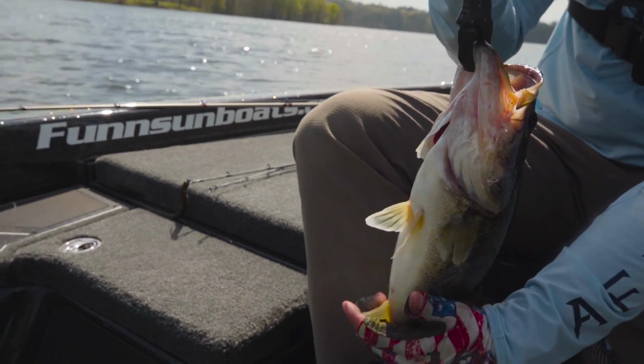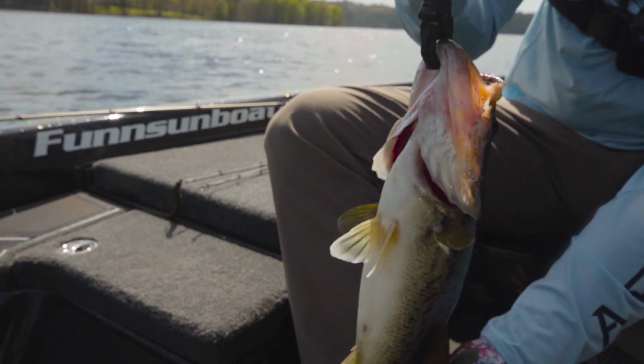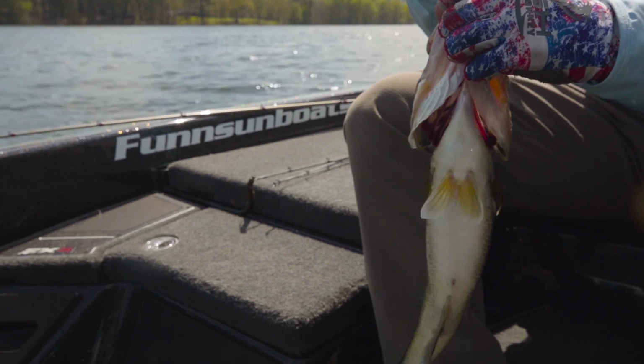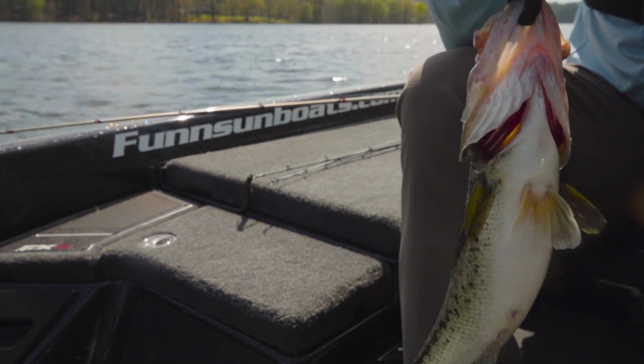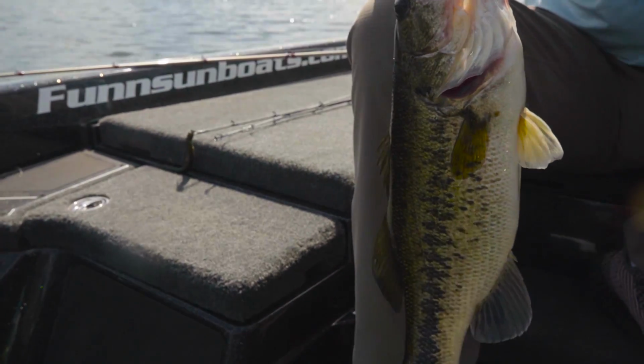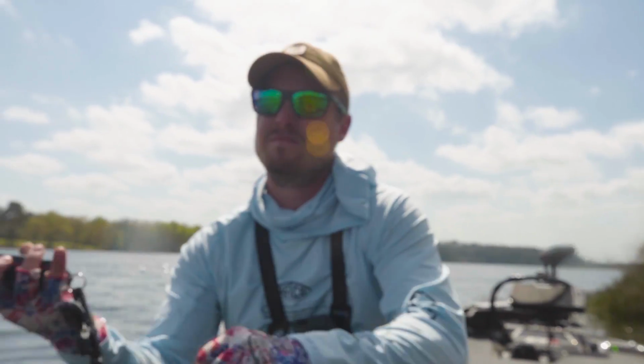Come on, just calm down. It's gonna be another little 2-pounder. God, just stop. 2. Yeah, we'll just go with this. 255. 2.5.